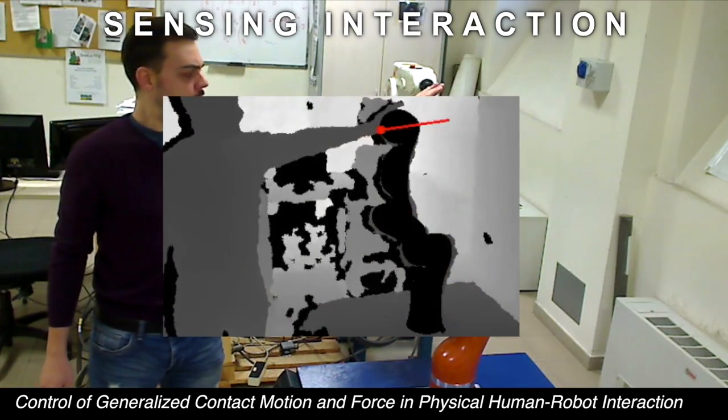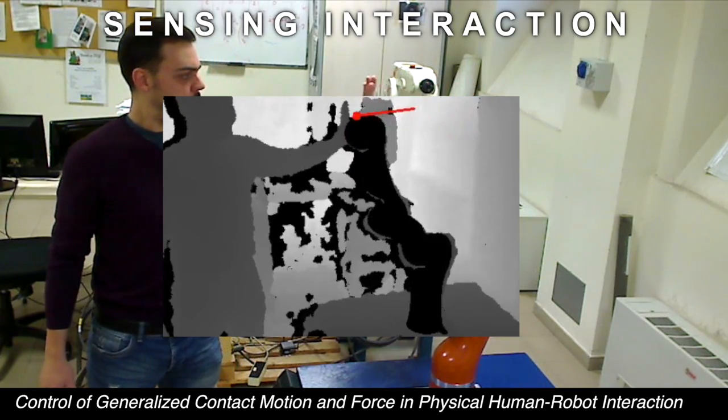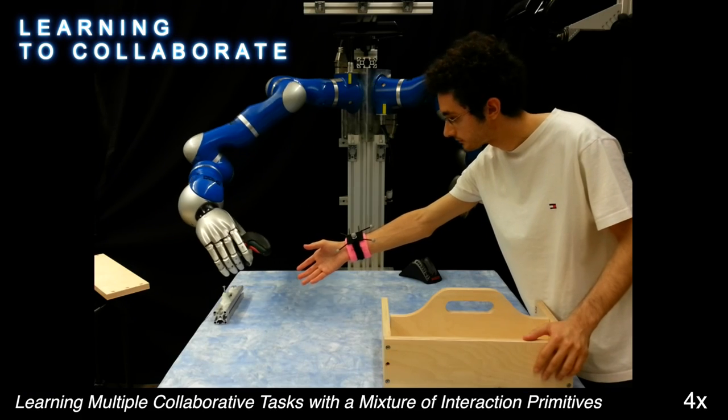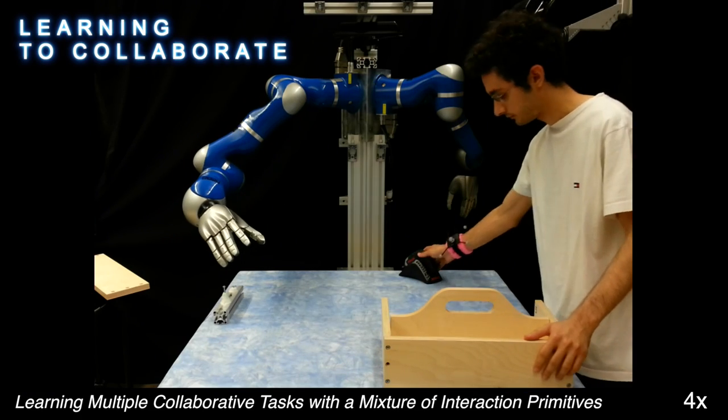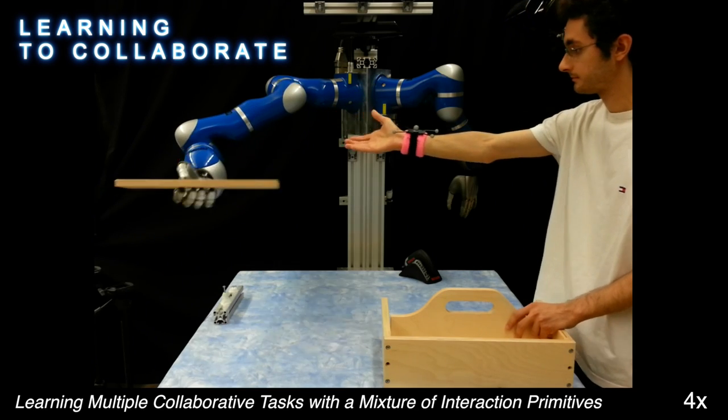New lightweight robots can safely share the workspace with humans because they're aware of where we are and how we interact with them. This robot has learned to collaborate with the user from previous demonstrations and can now recognize the user's intentions.